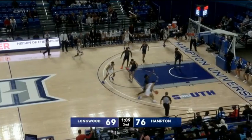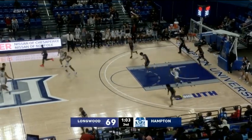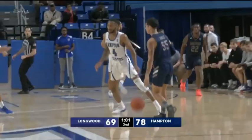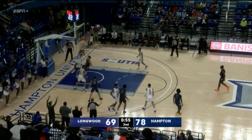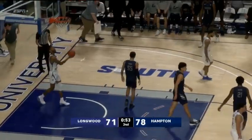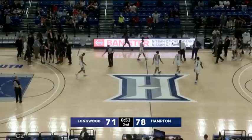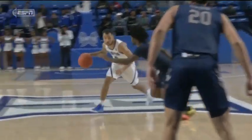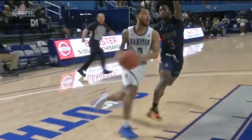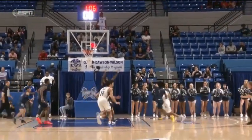Lancers starting to bring the pressure on defense. Murray Jr. What a move. That's 26 points for Murray Jr. One assist away. And we have another timeout here for the Lancers. You look at the replay. Murray Jr. Downhill. A little floater before the help could come. Changes speed as well. Great change of speed there, change of pace.